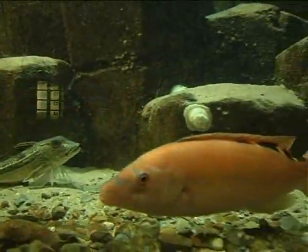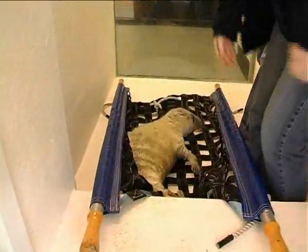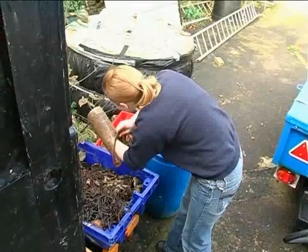At Exploris, the guides and the technical staff are always there to pitch in and help each other out. As I'm both a guide and an assistant aquarist at the aquarium, I spend time both talking with the public and also getting my hands dirty behind the scenes with the aquarist team as well.